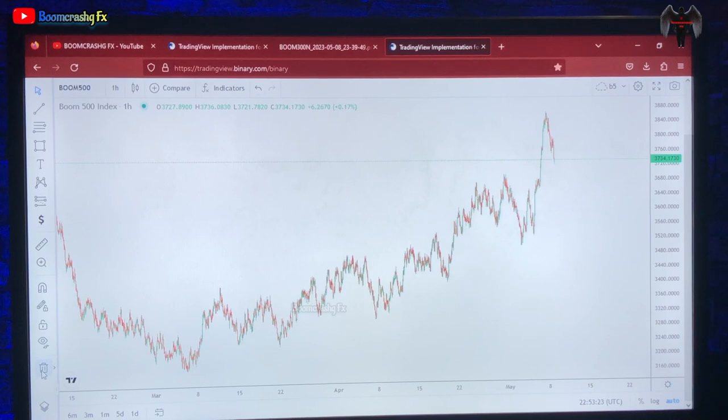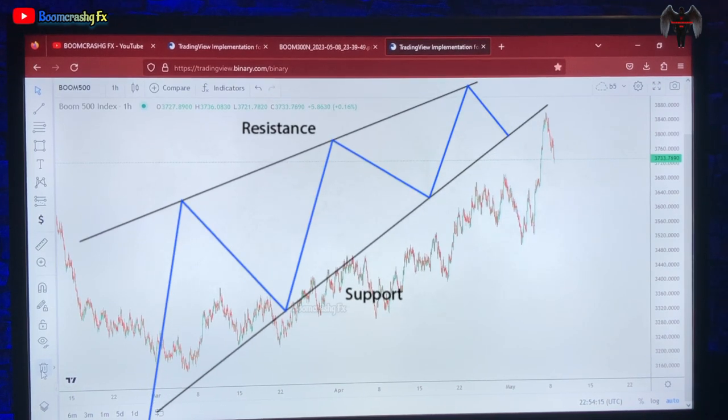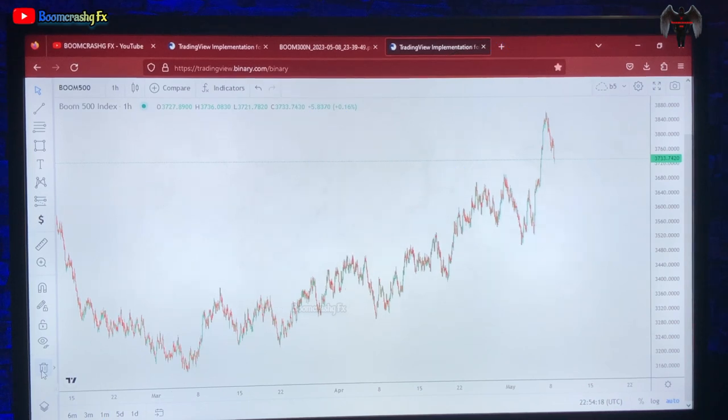So here we are, traders. This is the Boom 500 market, and we are on the 1 hour time frame. I'm going to go straight to the point without wasting much of our time. So what are we seeing clearly on the screen? As you can see, this market has been on an uptrend structure for months, and it has been creating new wedges, moving in a price channel, a rising wedge channel. So we are going to plot out the channel of the market, and then the structure of the market, to get the direction we are looking for.